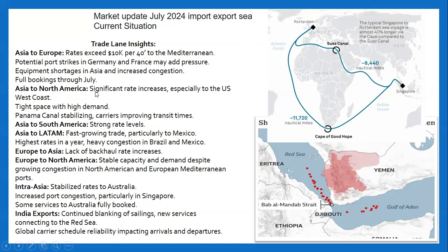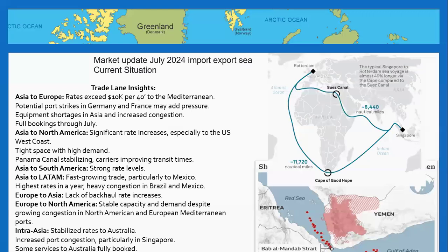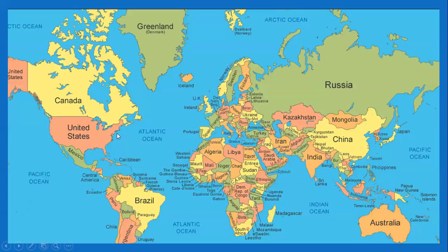Now, Asia to North America. Significant rate increase, especially to the US West Coast, with tight space and high demand. The Panama Canal stabilizes the carriers, improving transit time. First we see where North America is. North America is this. And this is Asia. Under Asia, countries come like Russia, China, India, Pakistan. These are all countries in Asia.